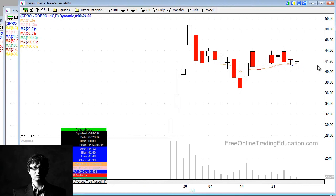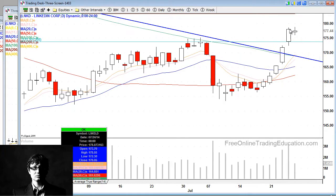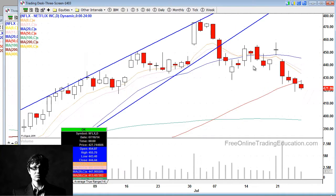GoPro is choppy, doing nothing, going sideways. LinkedIn, what I would do to still be in that one. I had a lot of LinkedIn, but as soon as it broke down and started showing weakness, I got out of that, and it's been up and away. I'm looking now for a bull pullback to look for an entry. Microsoft, not looking too bad, kind of a choppy high base or a bull flag starting to be made. Netflix, I'm glad to be out of that. It's just down.